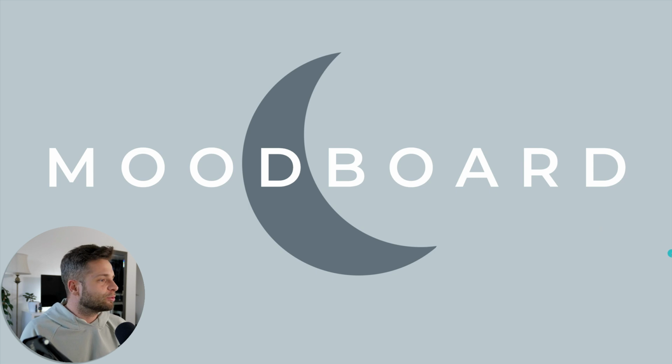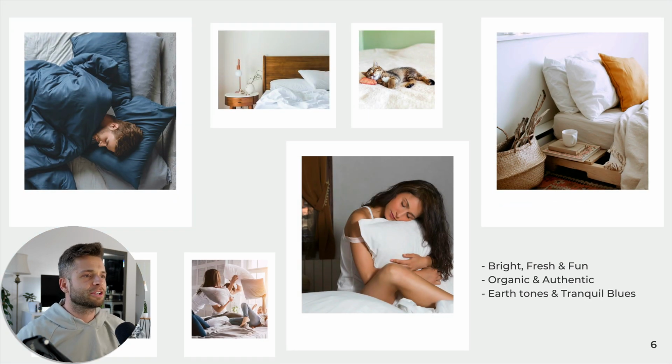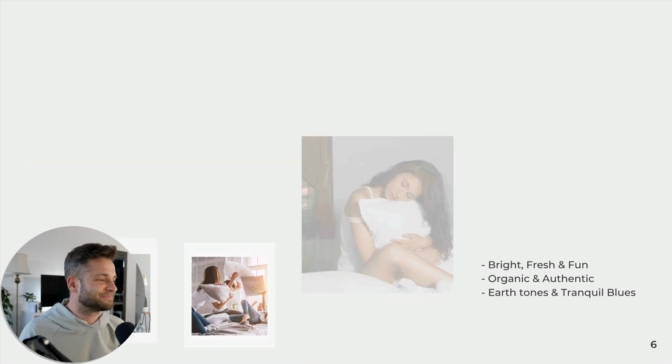And then I've created a mood board. As a photographer, obviously, you're probably going to want to give them something visual to see what you've got in mind. And you'll get this template where you can just drag and drop these images in. So we've got bright, fresh, fun, organic, and authentic tones, and earth tones and tranquil blues. I just went through, I said, okay, based on the fact that they're a sleep brand, they're really about comfort, they're about falling asleep, obviously, comfort and safety, and just really nice, relaxing tones. That's what we're going for. So I want to show them that I understand their brand, I understand the vibes they're going for, and this is the kind of strategy behind the shoot. You can do better with these images. I just put them together for the sake of this video, but I hope you get the point.